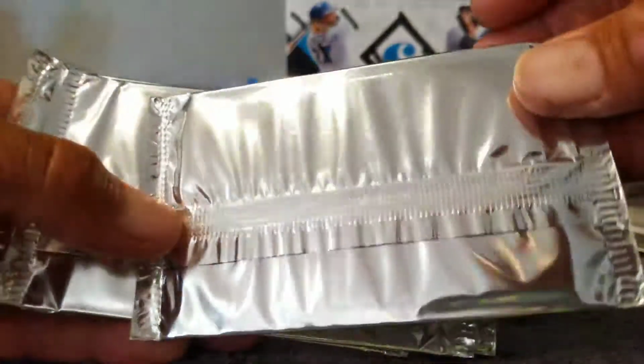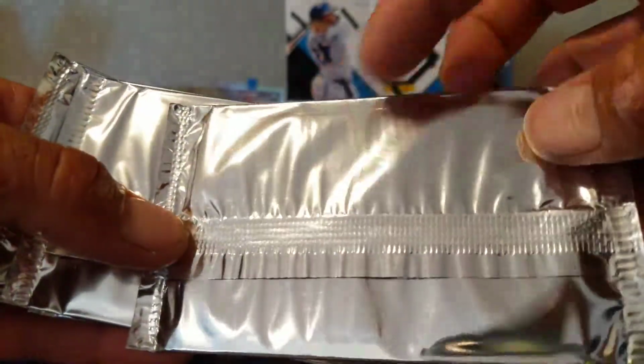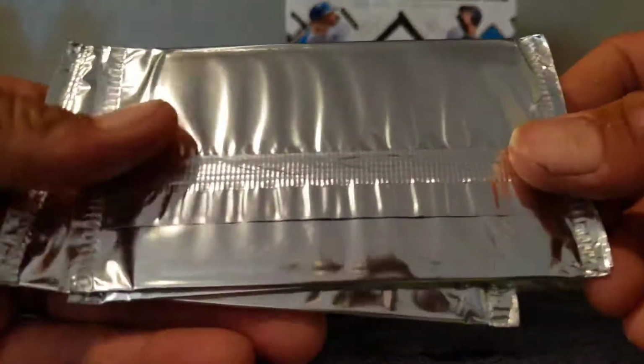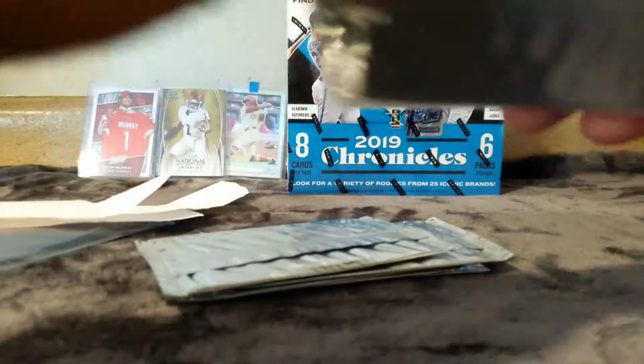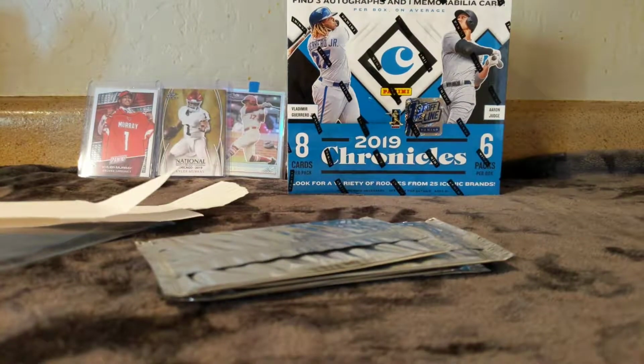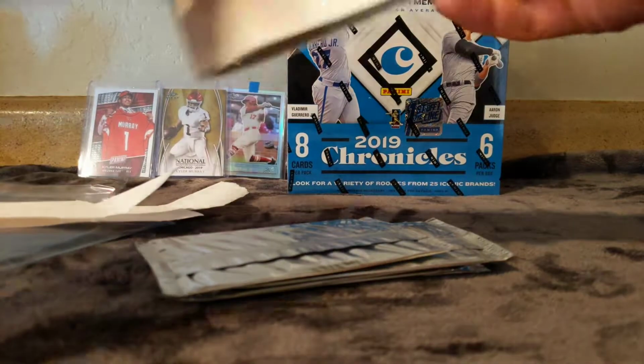I don't know if you could see it, but there's a little streak. So I don't know about these ones. Good thing I opened them on camera. We'll find out real quick.